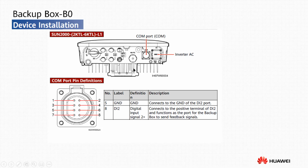This is the underneath of a single phase residential inverter. As you can see highlighted on your right, you've got your inverter termination point, which is where you wire your live, neutral, and earth. Next to it, you have a COM port. It's a plug-in. The pin layout is at the bottom. The backup box has a ground and a positive signal, which is a digital input. Your ground, you wire on pin 0.5 on the inverter, and then the positive of the signal, the digital input, you wire on pin 0.8.